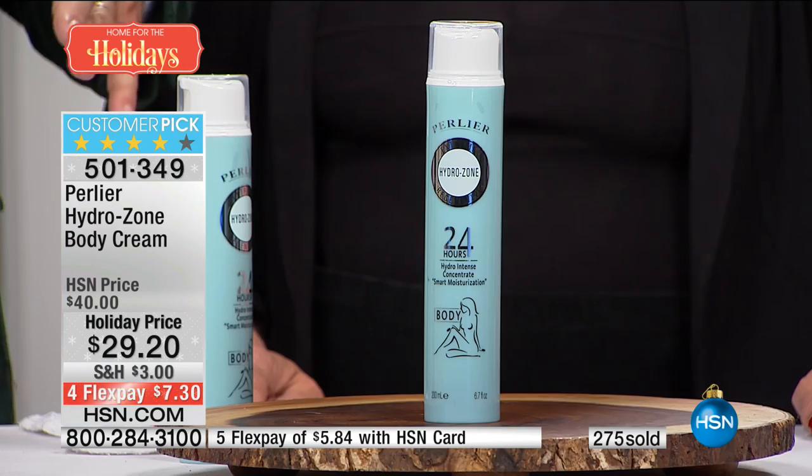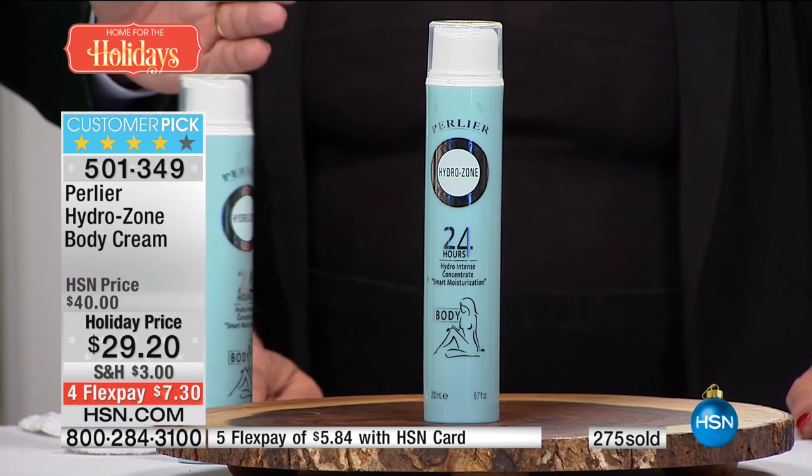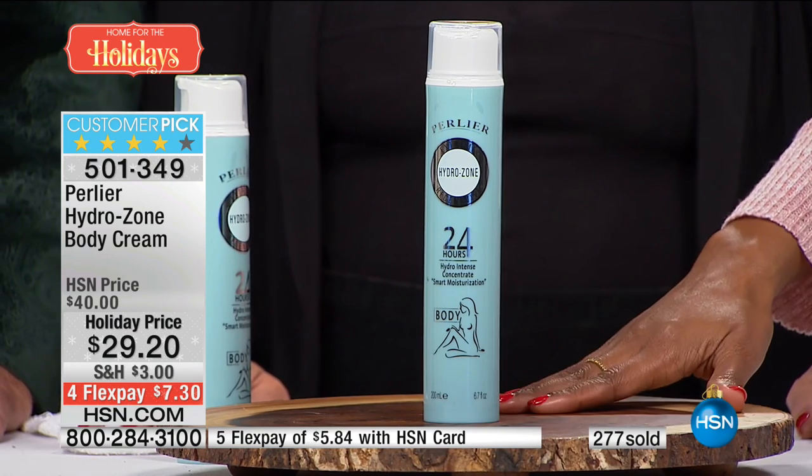This is smart moisturization for your entire body. You cannot go wrong with it. Try it. It's new, and it's already a customer pick. There are so many times when you just open up the car, and the walk from your car to your office destroys your skin. I don't care if you put 14 layers on top of you. You get in that office, and you're like, something shrunk me. Now you've got that protection. I'm so glad you guys came out with this one. You've got 4 flex payments of $7.30. Do not miss out on this.